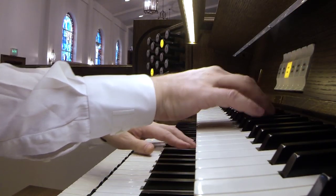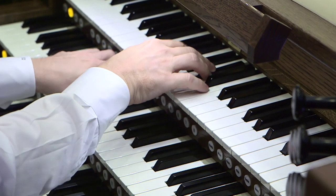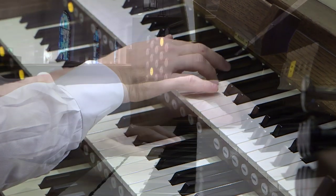We have one choir, and we have a children's choir. Music is very important to our congregation. We have many musical events during the year. It's a large portion of our Sunday service, and of course all of our special services like Christmas. So I would say it's most important.